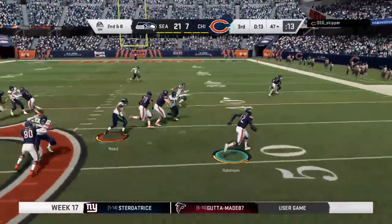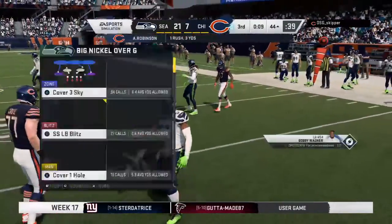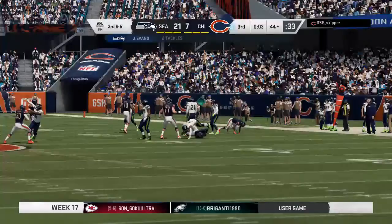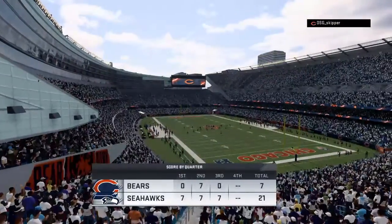They're going to try the jet sweep. Robinson with it. Give him 3 on the run there. Now they're looking at a 3rd and about 5. That's a gain of 3. This offense in desperate need of a conversion as they come up on 3rd down.